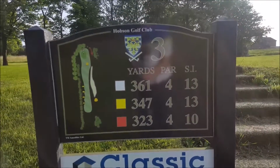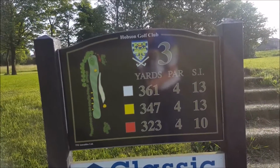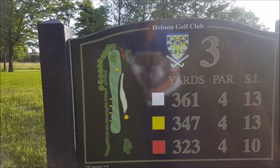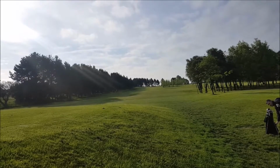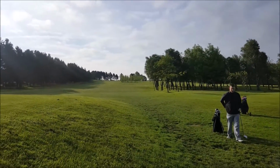Right, we're now on to the third hole, which is a par 4. It's 347 yards, stroke index 13. There again is the little diagram. So obviously to the left hand side, give you a quick view of it there. The left hand side's a bit dodgy, it's out of bounds. Anything over at the right, you're just onto the next fairway, so it's not really that bad. Let's see how we get on.